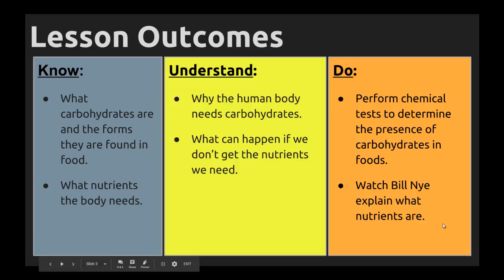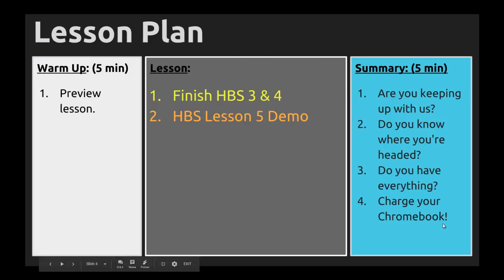So our lesson outcomes are focusing on the nutrient carbohydrates. Now we're going to finish up lesson 3 and 4 after we talk about our expected results. And then I've got a demo set up of 5, which we'll check into tomorrow about protein. So back to lesson 3, sorry.